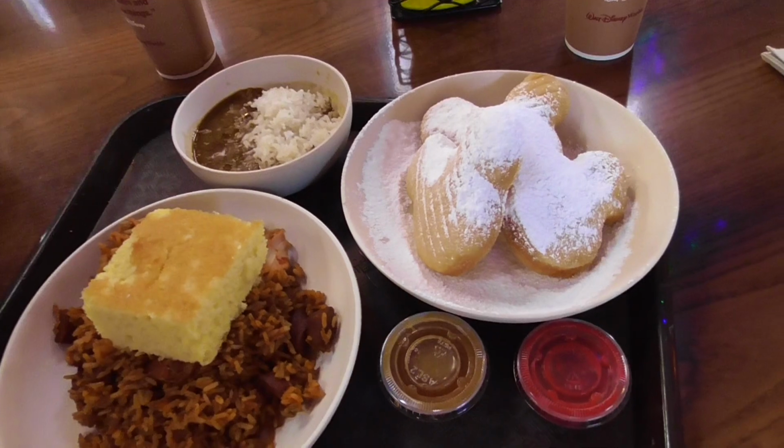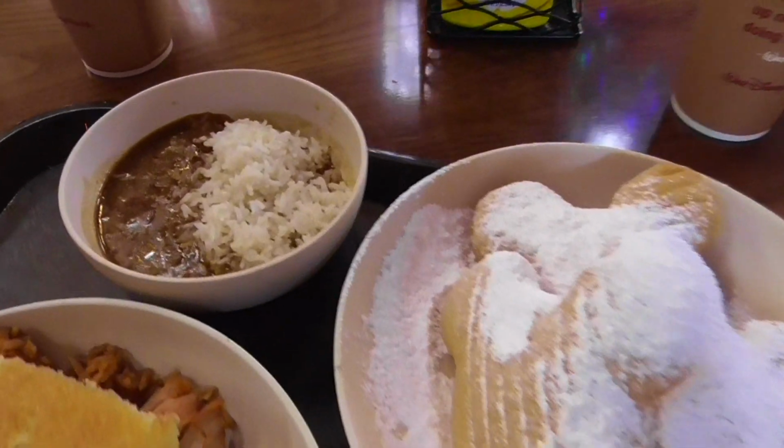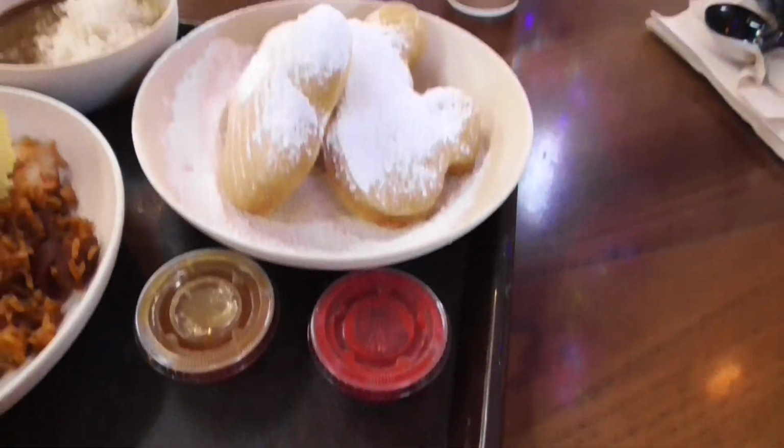Look at all this food. Look at all the food we got. We got some jambalaya with cornbread, some gumbo, and Mickey shaped beignets with caramel and strawberry sauce. So yeah, we'll try it and we'll let you know. We're here at Sassagoula at Port Orleans French Quarter.